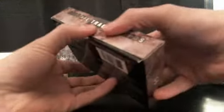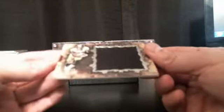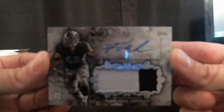Box number 6. Got Darrelle Revis, Tavon Austin, number 52 of 75 of the St. Louis Rams. That goes to the vintage card buyer. The Pittsburgh Steelers, number 203 of 215, Dri Archer, goes to Lebaum 77. For the Oakland Raiders, we got a two-colored patch of Khalil Mack, which is a Big Spender again.